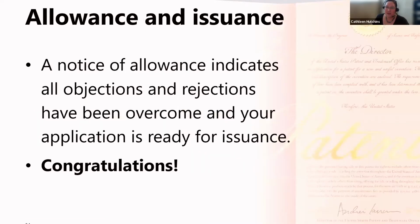So if you get to the point where it's allowed to be a patent, now you're getting to allowance and issuance. A notice of allowance will indicate that it can become a patent. You have to pay an issue fee, and once you pay the issue fee, you can have a patent. And congratulations. You also get this little fancy, actually, I don't think they issue this anymore. They used to issue a physical patent where it had this fancy document. And that's what it looks like. And it's signed by the current director of the USPTO. This is what people put up on their brag wall.